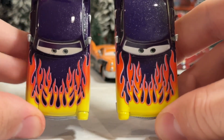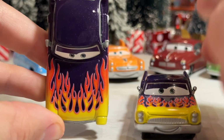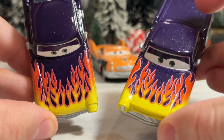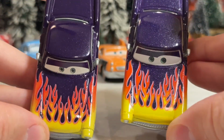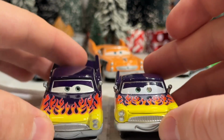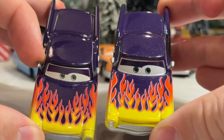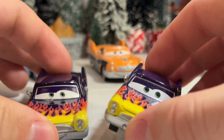Let's see how they did the flames here. I think they look good. You can see a little blur around the edges of the flames. I would say a little fuzzy, a little soft. But overall, looking good. Both have kind of sparkly purple paint underneath, which looks nice. The expressions are very comparable. I think the eyes might be a smidgen smaller on the Thailand version. You do get these plastic side view mirrors here, but again, the silvery plastic, now a dull gray plastic.